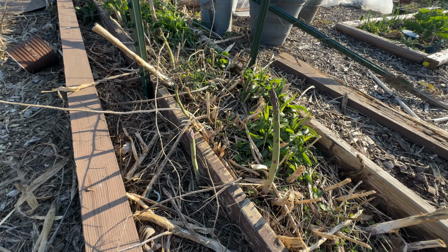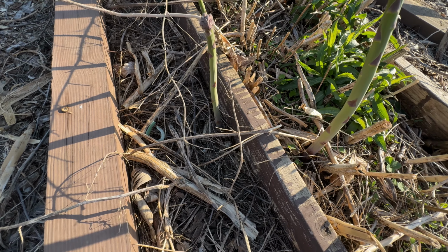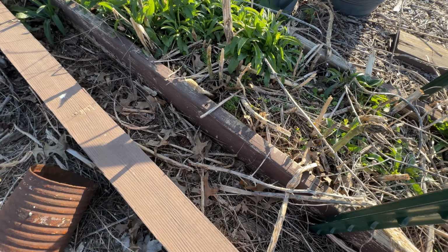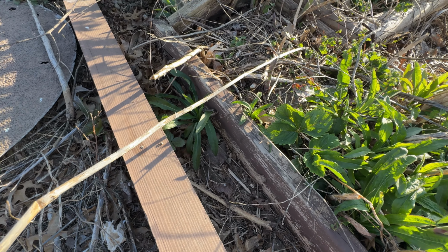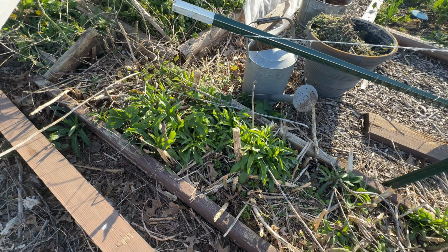And an April garden tour would not be anything if I didn't show you my asparagus. When you get out here and do a harvest, I got 1, 2, 3, 4, 5, 6, 7 of them I need to pick. So they are looking good as well.